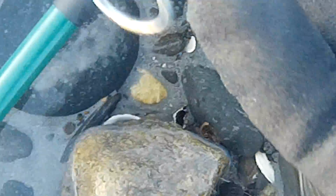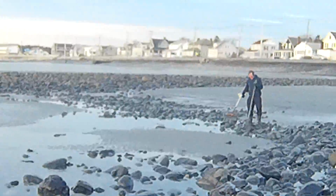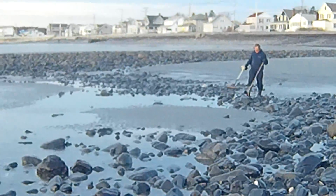Back to the beach. Looks like we got a pair of tweezers here. Yeah, a little pair of tweezers, or pliers of some sort. See if we can't get something today.